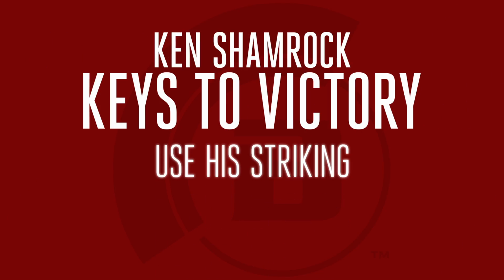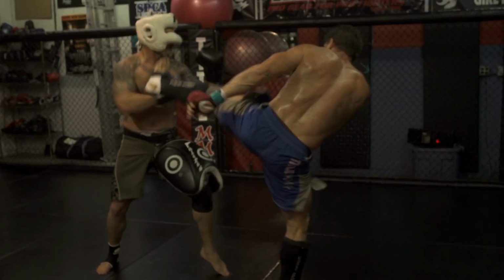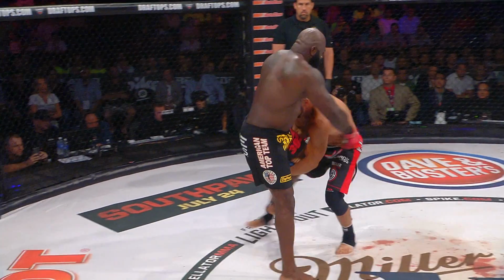The key to victory for Ken in this fight, he's got to use his striking. Got some decent kickboxing. He trained with some good kickboxers in Mexico. He's got to use it in this fight. Keys to victory for this fight. Ken needs to start fast. Royce hasn't fought since 2007. That's a lot of years off. Start fast against a guy who has ring rust.